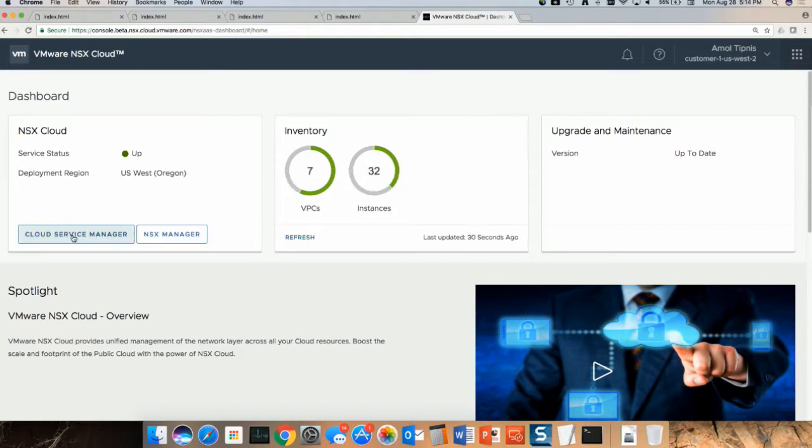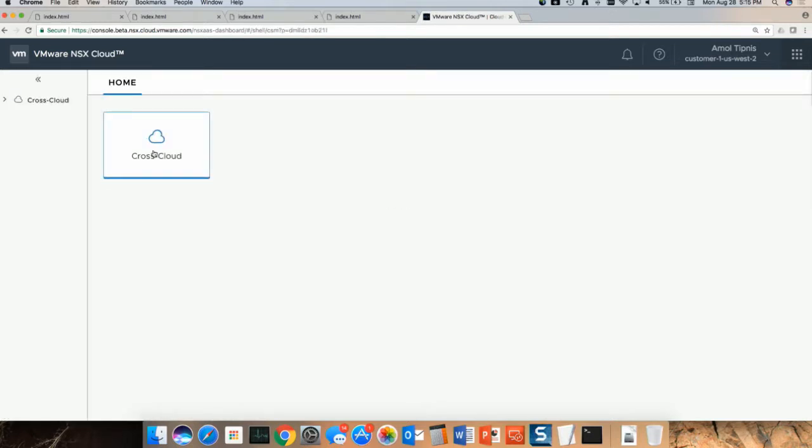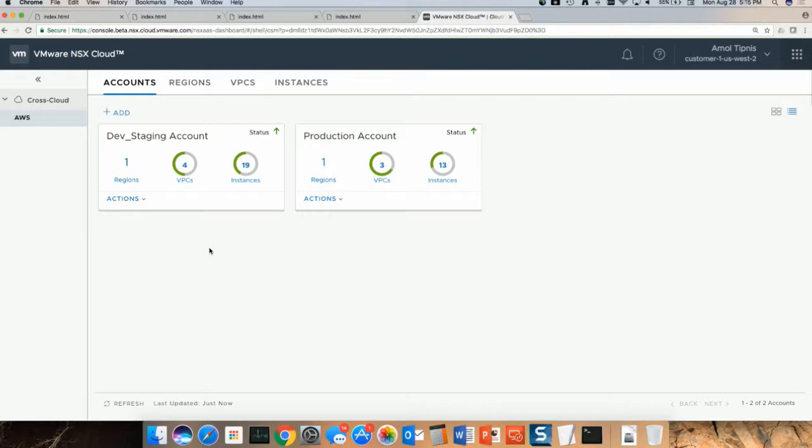What I would like to show is the Cloud Service Manager, one of the components that we have created as part of this solution. When I click on the Cloud Service Manager, it provides me with more details about how things are configured at the back end. You can see that I have a couple of accounts configured here in Amazon. I have a dev staging account, and then a production account, which is a different account in Amazon. In each card, I get a summarized view of how many VPCs are configured in each account. And these donuts that you see here are pretty live.